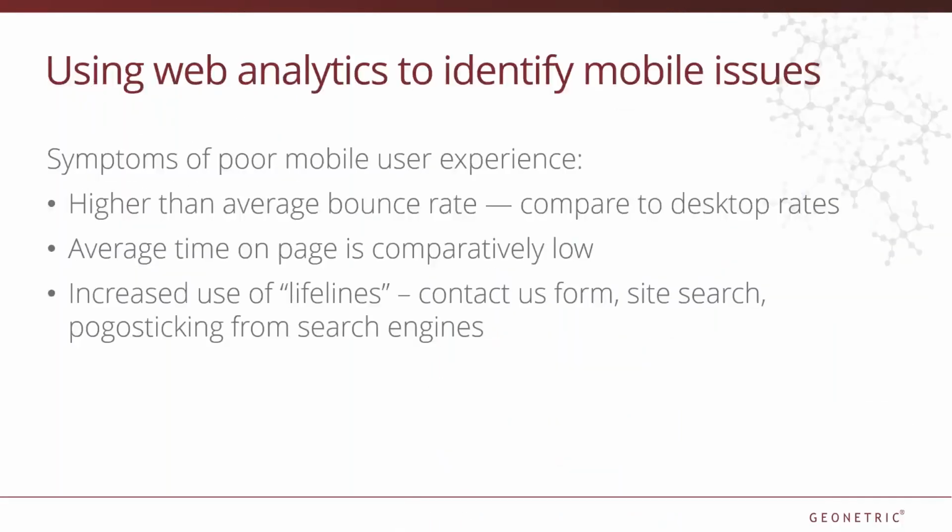The other tool that I'd recommend you check out for trying to identify issues with the mobile site is really digging into just your basic web analytics. You can segment and filter things down so that you're looking at those mobile visitors and looking at some of the different device breakdowns, looking for some of these symptoms that are out there around poor mobile user experience. You might see higher bounce rates. Take that with a grain of salt, compare that to some of the desktop rates. What you may be seeing is people coming onto the site, finding the answer they were looking for, going back to the next task that they had in mind.